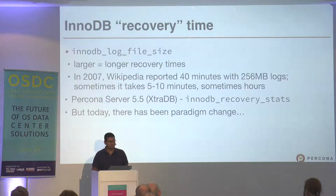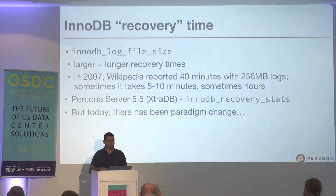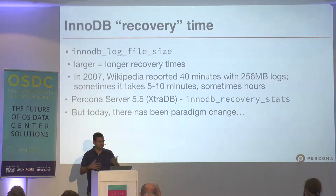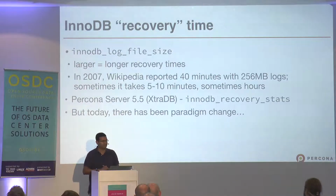But this was a big deal when 5.5 came out, and probably still a big deal during the 5.6 times. But nowadays, with the ability for you to provision in the cloud, the ability for you to have multiple redundant machines, nobody cares so much about recovery time anymore.